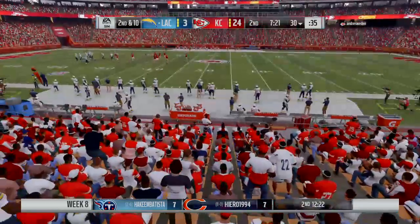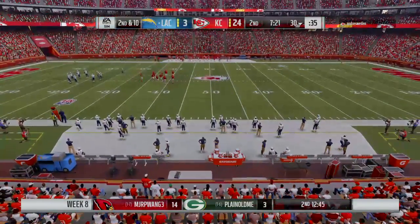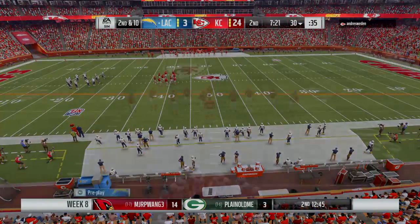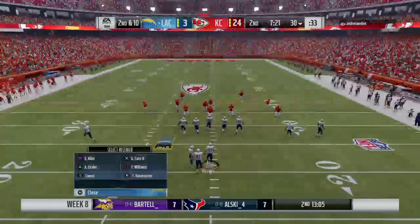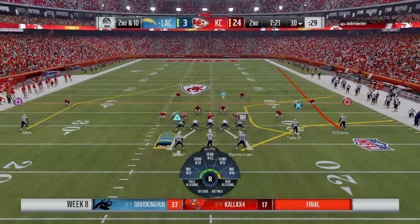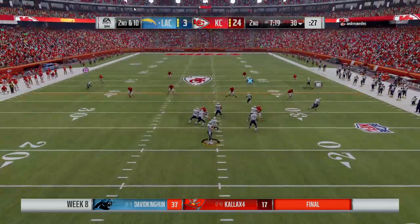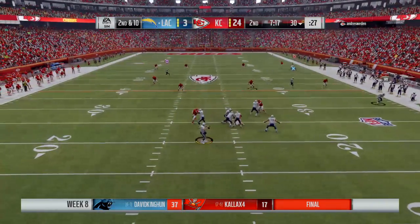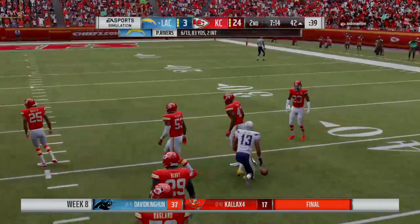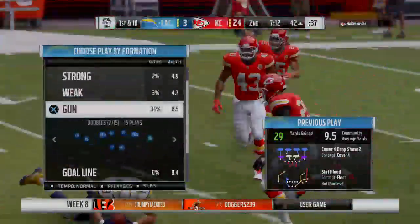Now, the first play of the drive there is incomplete. Ball on the 30 as they come up 2nd and 10. A second down throw for Rivers. And oh, look at that, a diving catch. He got 29 yards that time.